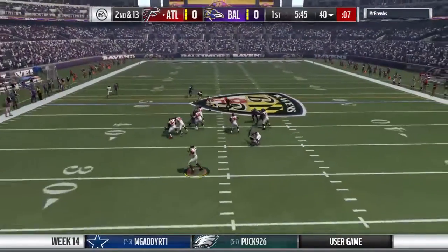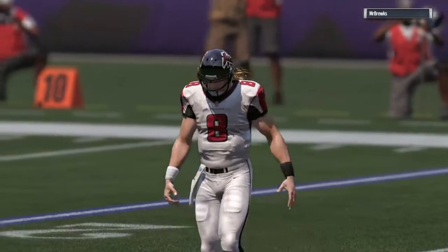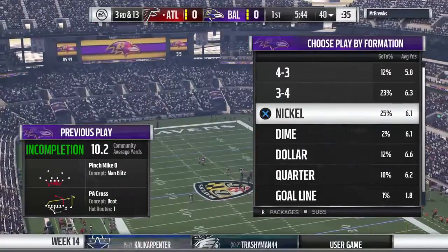On play action, they'll throw. And his throw's going to be incomplete. The intended receiver, Tavon Austin. And now it's 3rd down.